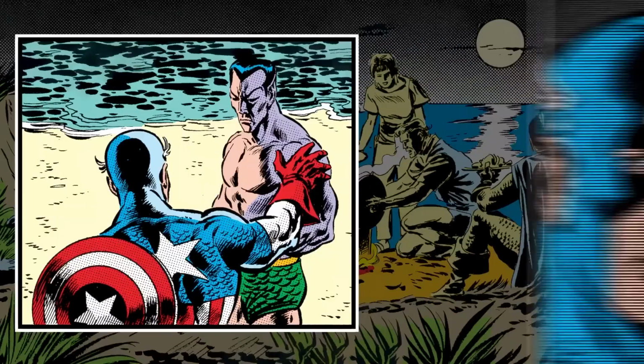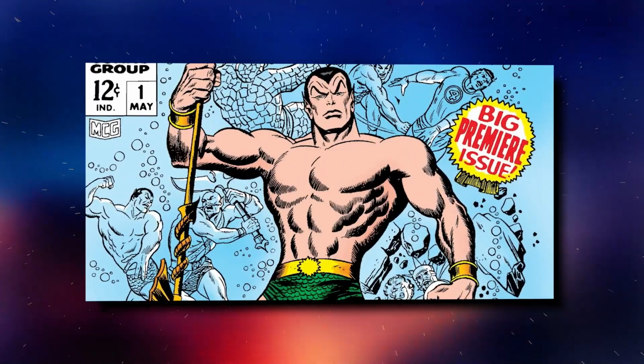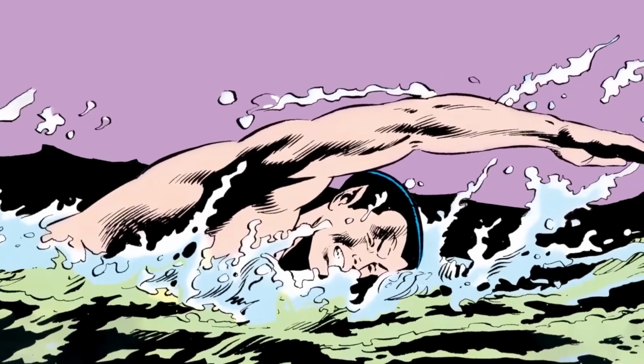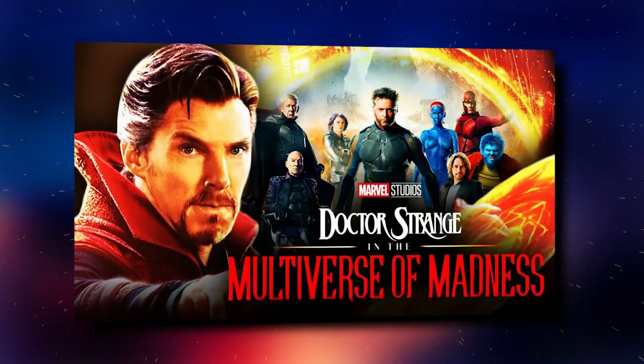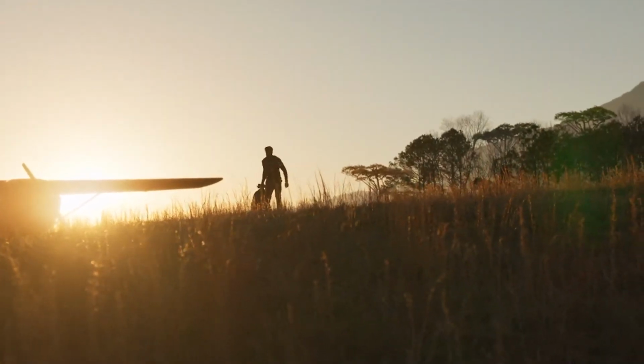Namor does not have blue skin as the Atlanteans have. This is because he's half Atlantean and half human/mutant. That's correct, Namor is considered a mutant. What a flurry! Though mutants have not been adequately handled in the MCU, we have seen them in X-Men and a few other films, like Doctor Strange in the Multiverse of Madness. A mutant indication, though, may be seen in Black Panther Wakanda Forever.